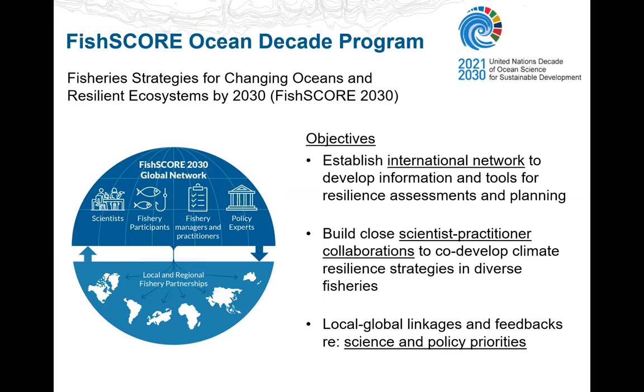We'll also be building partnerships in specific fisheries or local to regional partnerships where we can work closely with practitioners in those fisheries to co-develop resilience strategies and try to bring resources from the global network to bear on local application cases, and then take the learning from those particular cases back up to the global network to use those experiences to improve the information and tools we can make available. And then also linking local and global experiences to elevate science and policy priorities to support climate resilient fisheries. So if any of you are interested in learning more, I'd be happy to talk with you more about that.